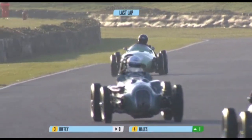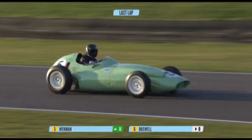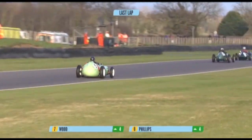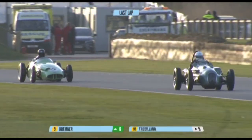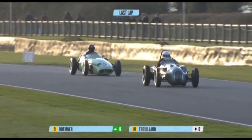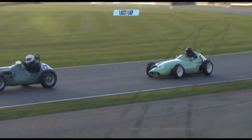Shame he hasn't had anybody really to play with, but he just hasn't put a wheel wrong, whereas almost everyone else, with the exception of Valvekens behind him, has had some mishap, some point when they've run off the circuit. So the first two have just really broken clear, and for Valvekens, just a chance to get to know that Aston Martin very well in great conditions. Boswell back ahead of Wenman in 5th and 6th.